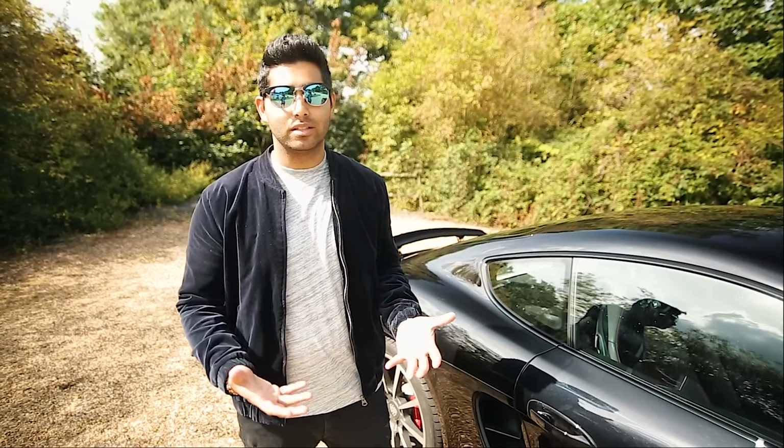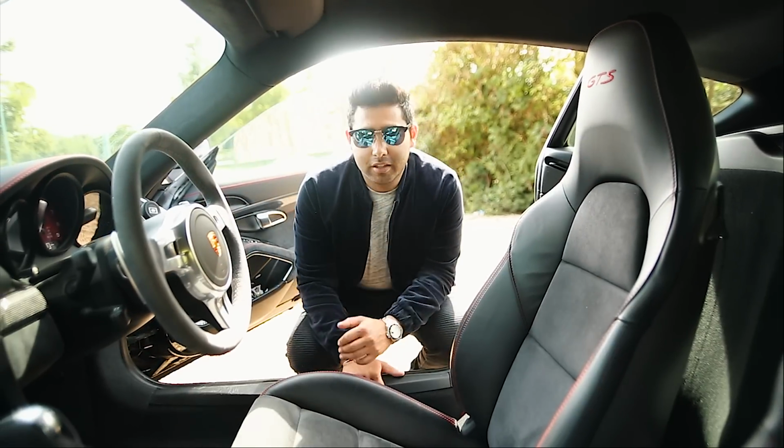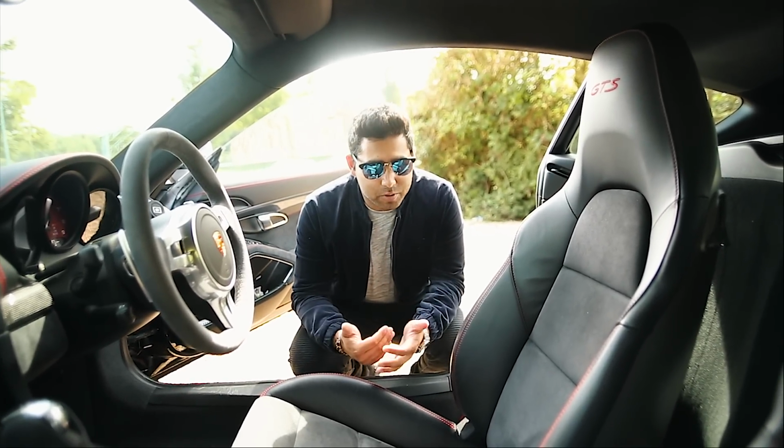Now let's jump inside and have a look, which I think is a really important part of the car because the interior is so fantastic. You're basically going to get the feeling of being in any other Porsche because they have such similar interiors. So looking at the interior of this car now, I absolutely love it. It's a mix of Alcantara and leather again, which you can see from other cars I really like. The black and red, it always works. A lot of the time people try and go for something crazy in these cars.